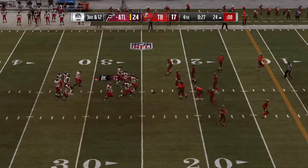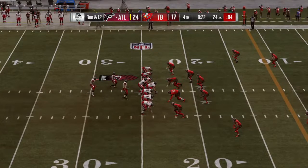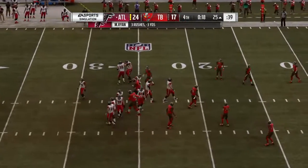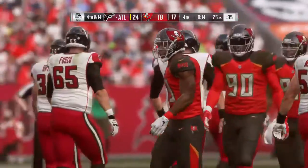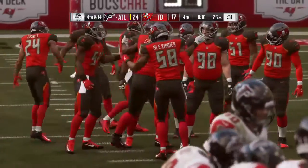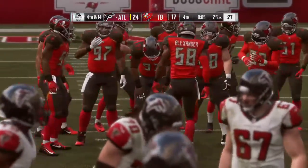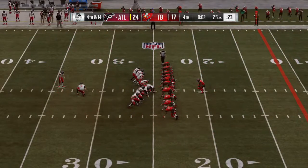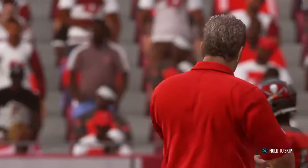Defensively, a dime look here. 6 DBs on 3rd and 12. No surprise at all. Ryan heads down to a knee, and that should wrap this one up. So on 4th down, out trots the kicker in a big spot here. This to make it a 2-score game.